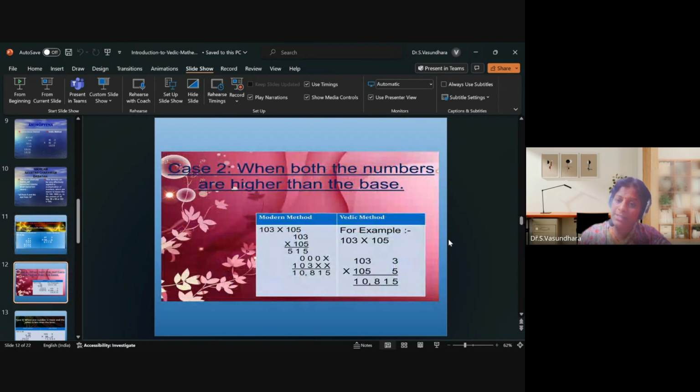Coming to the next case, if both numbers are closer to 100 and more than the base, like 103 into 105 or 111 into 132. In that case, the modern method takes more effort, because this is a 3 by 3 multiplication with units, tens and hundreds places. The same thing we can do by Vedic mathematics. For example, take 103 into 105. So 103 is the value closer to 100 and higher than the base.